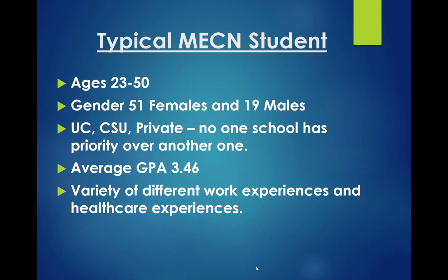Okay, so the typical MECN student admitted ranges in age between 23 and 50. Again, this is your second degree program, so I know there was a question about competing with high school students. You're not competing with high school students to get admitted into this program. Most students come with their own life experience. Even if there's a 23-year-old and a 50-year-old, believe it or not, everybody gets along and works together. So age has never been an issue for our MECN program.